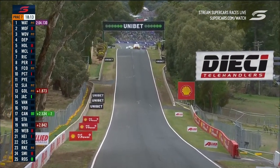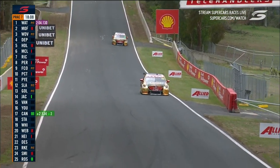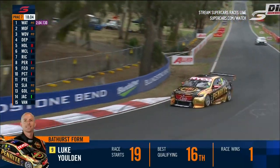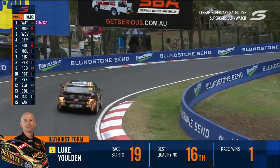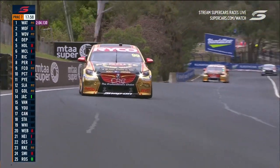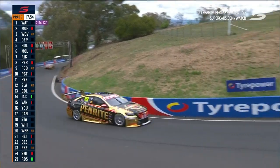18 minutes remain in this practice session, the final practice session before the Armorall Top 10 shootout later this afternoon. The order at the moment is Waters in the Mustang, Moffat in the Mustang, Davison in the Mustang. Antoine DiPasquale is the first of the Holdens in fourth position. Fastest Nissan at the moment is Gary Jacobson down in 14th in car three. Those Nissans have been very quick this weekend.